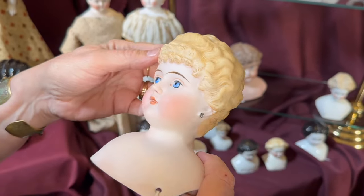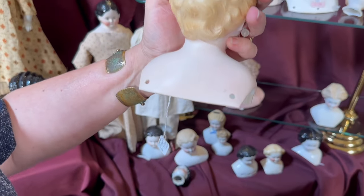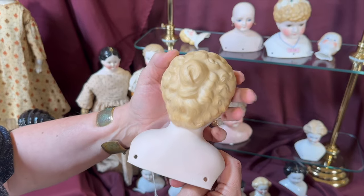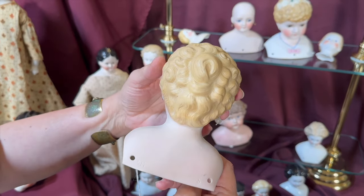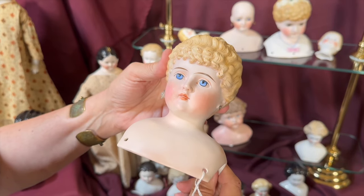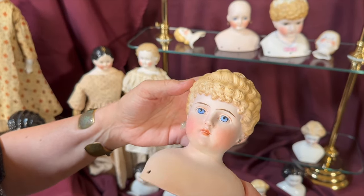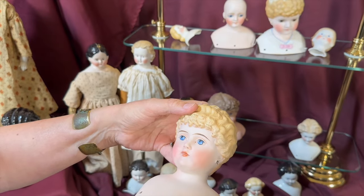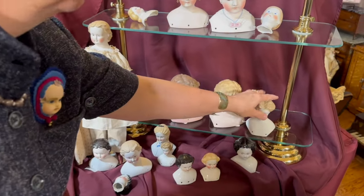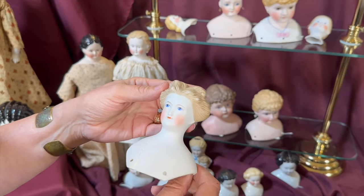And now this girl, also a Kling, and again you have the model number 417 and a size 8, and she has a lovely twist of hair going up in there, pierced ears again. She has had a restoration that's not that great. I would almost rather see the damage, personally. I mean, I don't mind seeing it.